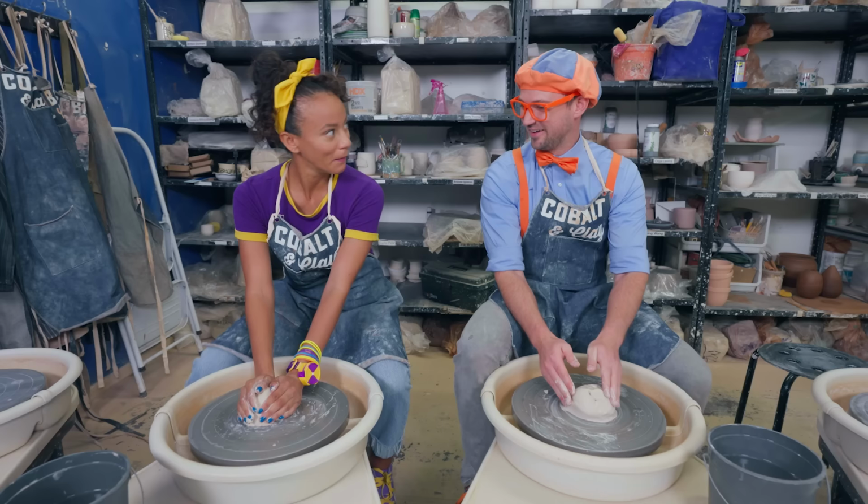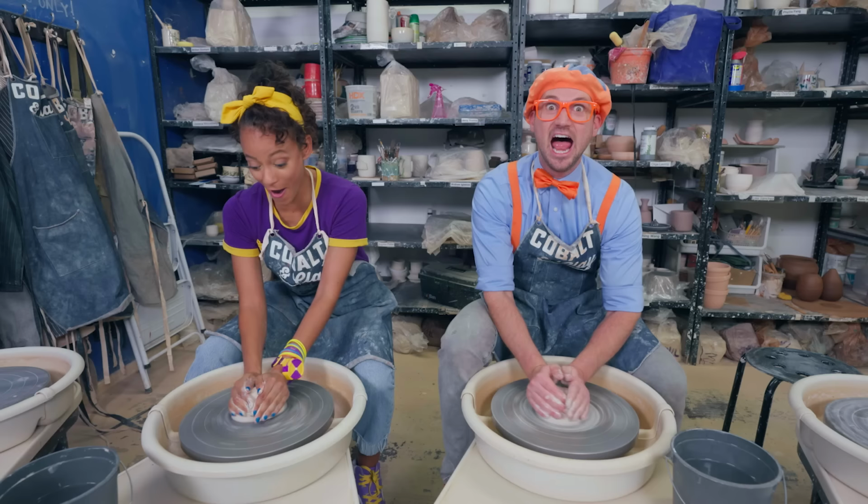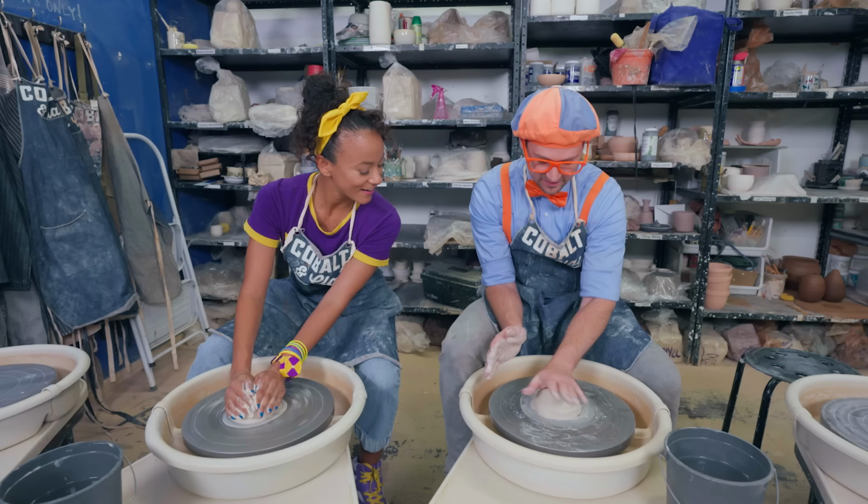Whoa, it actually goes pretty fast, huh? My clay's going for a ride. Mine's a little off center, so I'm going to push it in the center. Yeah, like that. Oh, that's a good idea. Maybe it'll work. I don't know.